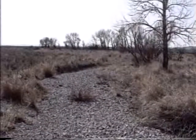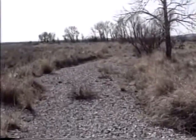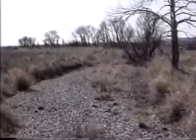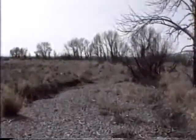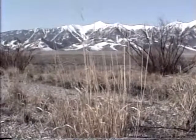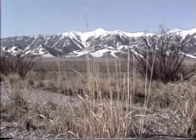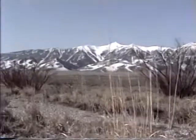Characteristic of all of the streams that sink into the desert of the Snake River Plain is a braided gravelly channel, which we have here. Perhaps you wonder how such a massive alluvial fan could form with such little water flow. We need to remember back 10,000, 100,000 years ago in geological time.